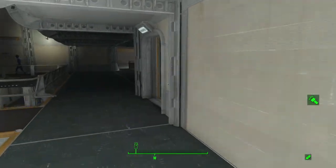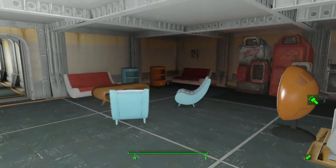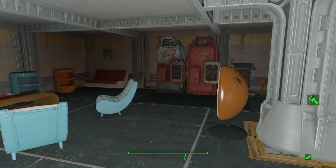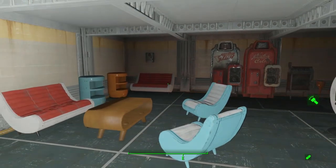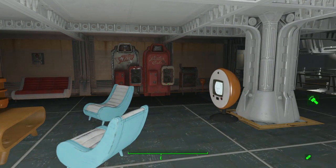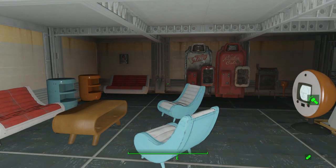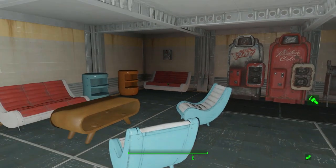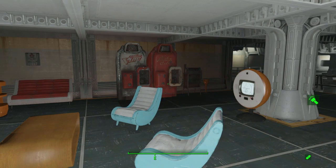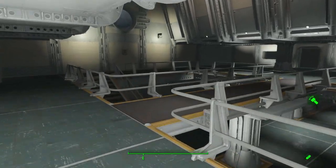And also, I still haven't decided what to do with this. Somebody gave me an interesting idea where I could have a vault-tec shop, get the vault-tec rep to man it, and he could just sell vault suits and Pip-Boys. That actually sounds kind of like a fun idea. I might do that here, because I'm not the only one who doesn't like this corner, apparently. A lot of you guys agree that it kind of looks funny. So I'm going to redo it. I just don't know in what form or fashion yet.